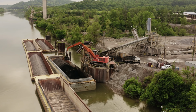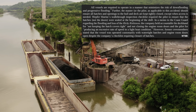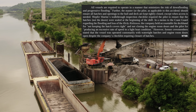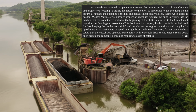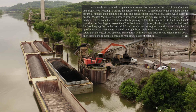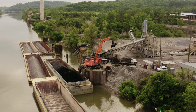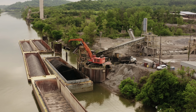From the NTSB. All vessels must operate in a manner that minimizes the risk of downflooding and progressive flooding. The pilot should ensure all hatches and openings to the hull and deck are kept tightly closed, except when access is needed. Wepfer Marine's walkthrough inspection checklist required the pilot to ensure that the hatches, though not the doors, were sealed at the beginning of the shift.